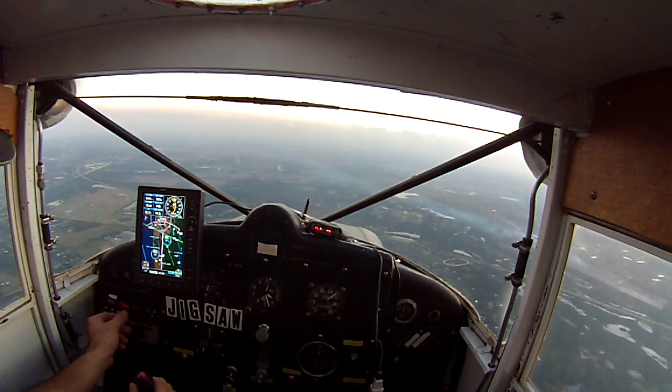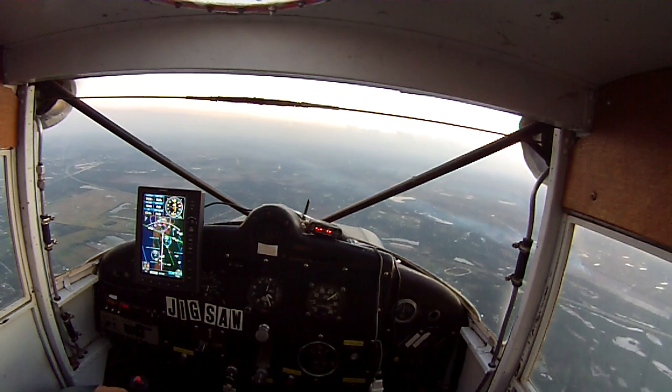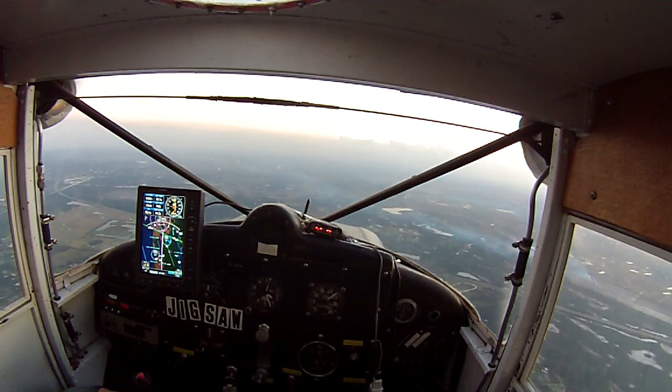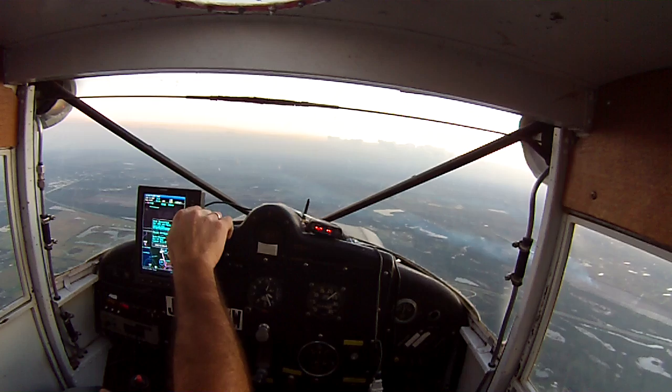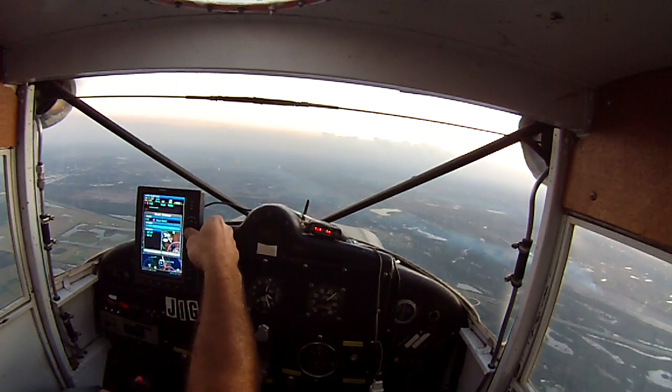Traffic, departing to the east, climbing 1,000 feet. Traffic, helicopter 430 Hotel, about 4 to the northeast, down 1,500.